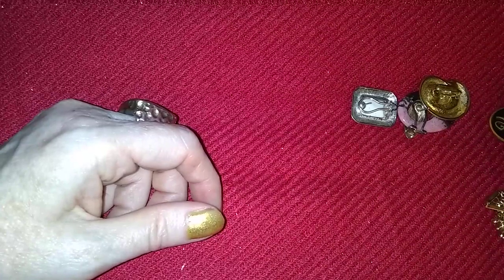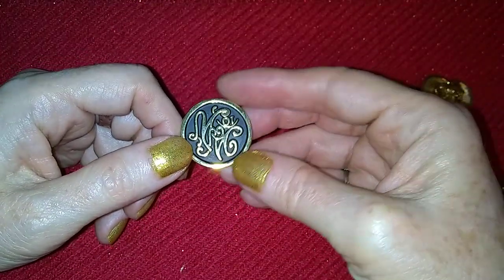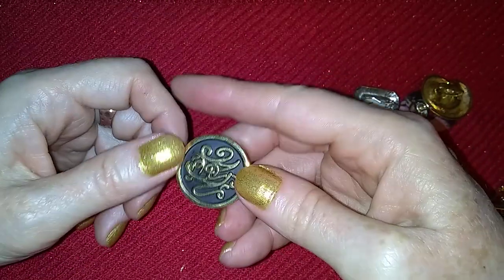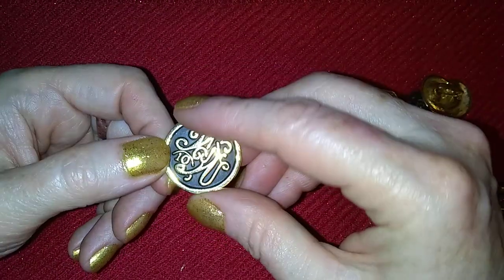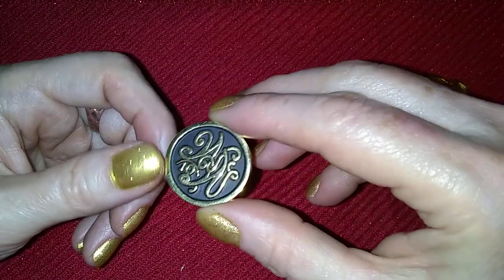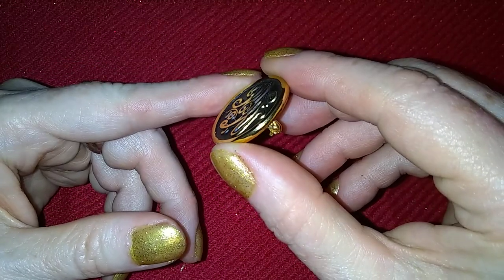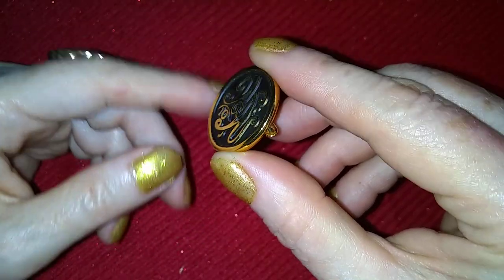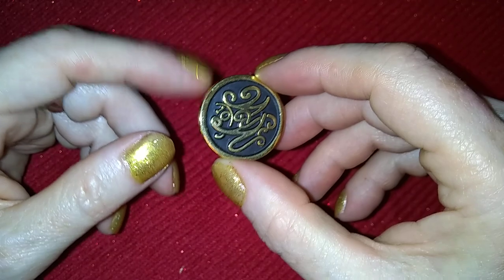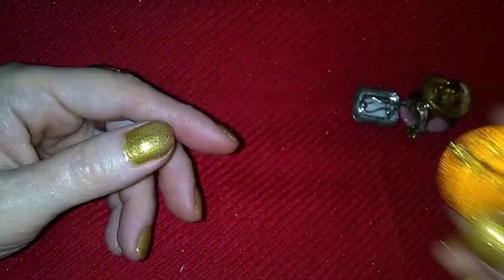Earrings. Lots of earrings. Here's a pin. It looks like it's in Arabic. And it looks like it's trying to be Damascene, but it is not. Because if you look, it's raised. This is raised above the black. And the black is just painted. I cannot see what it says.